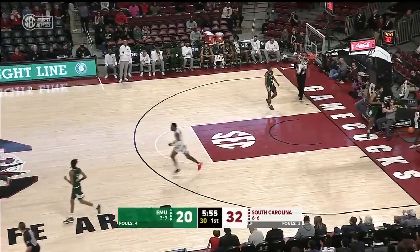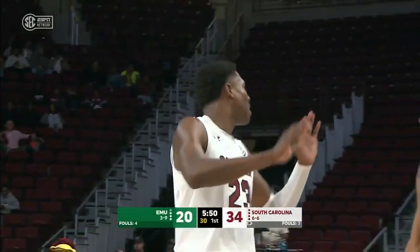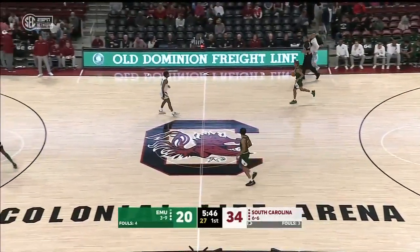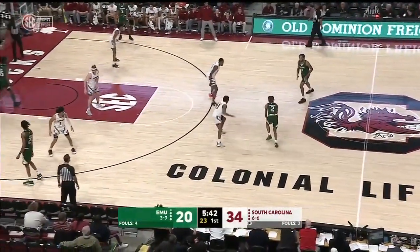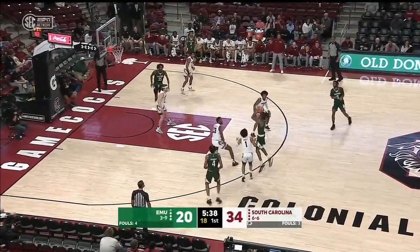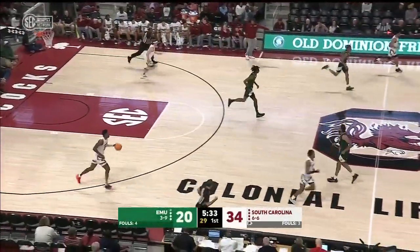Jackson, another one! We literally saw them working on this play in pregame and understanding what Eastern Michigan wants to do. They want to shoot the gaps and try to anticipate and get easy, fast breaks. That back cut was available. Textbook offense for the Gamecocks. Gigi Jackson playing NBA Jam tonight. There he is with the rebound.